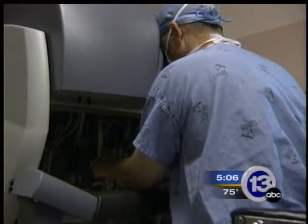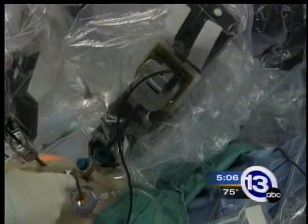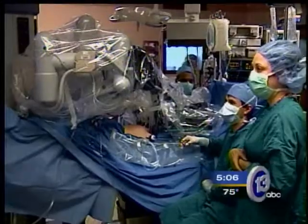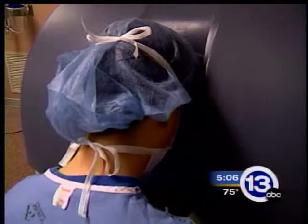Dr. Abaza says prostate removal is the most common procedure done with Da Vinci. The bladder removal is relatively new and a complex procedure. Jack's surgery is only the second one done at St. Vincent with Da Vinci. Jack calls his doctor a pioneer. Glad it's here now. Yeah, it makes it a lot better.